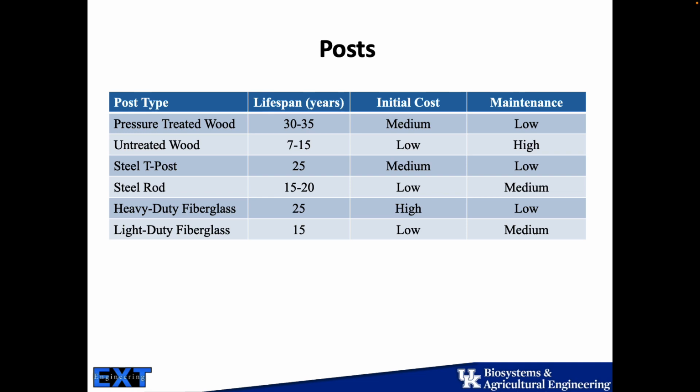And then some fiberglass posts, which there are some really nice options on the market now. Some of the older fiberglass had some issues with degradation from solar, but the newer ones have done really well. There are some really nice fiberglass options out there, especially for an electrified fence.